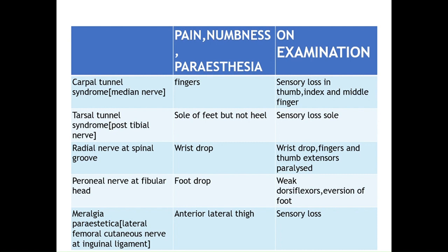Radial nerve involvement at the spinal groove causes wrist drop. On examination, there is wrist drop, and the finger and thumb extensors are paralyzed. Involvement of the peroneal nerve at the fibular head causes foot drop, and on examination there are weak dorsiflexors and weak inversion of the foot.